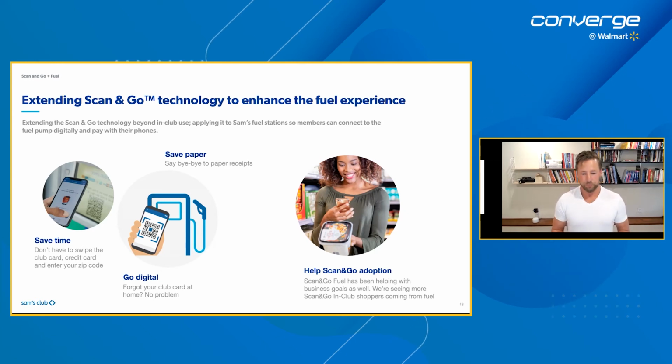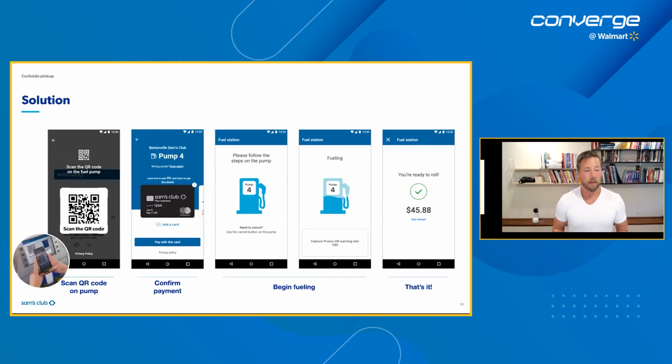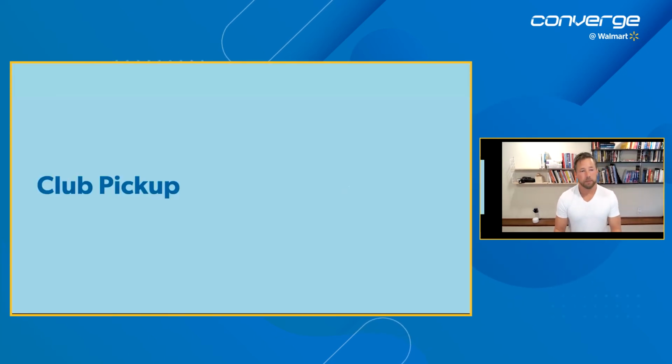So in this case, all you have to do is really to approach the pump, you scan the QR code on the pump, you verify your payment, and then you gas up as always, and then you get the digital receipt saying that you're ready, and that's it. Again, our members truly appreciate this, and it also helped us to generate more Scan and Go users on the other way back, which is amazing. So that's the Scan and Go experience. Let's look at the next one, which is Club Pickup.